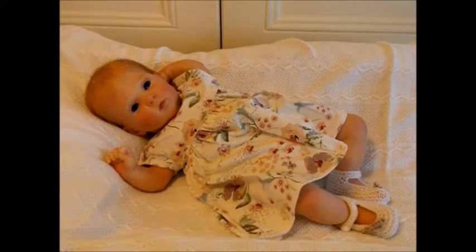I finished her yesterday afternoon, which was the 8th of March. Oh, what day was it yesterday? What day is it today? Oh, it's Monday, so yesterday was Sunday. Good heavens. Okay, so I finished her on Sunday the 8th of March. And isn't she just a stunning little thing? Oh my goodness. Just the cutest baby.